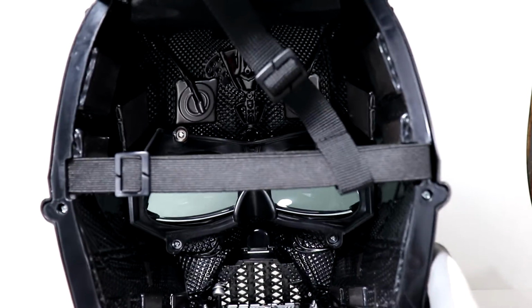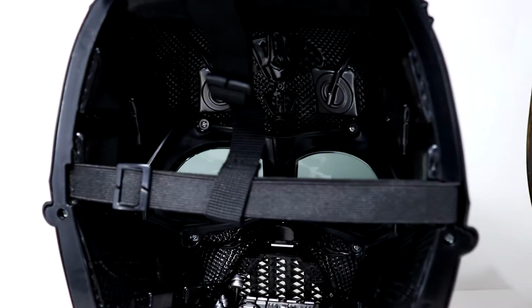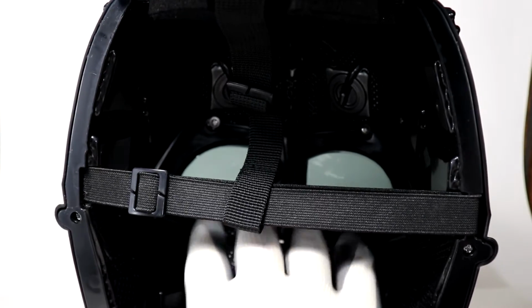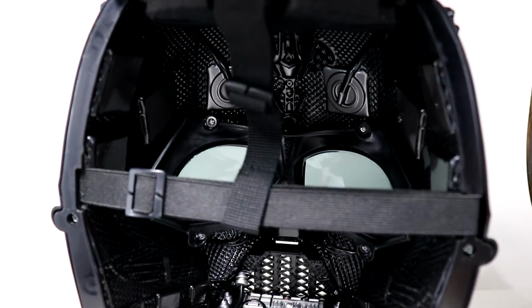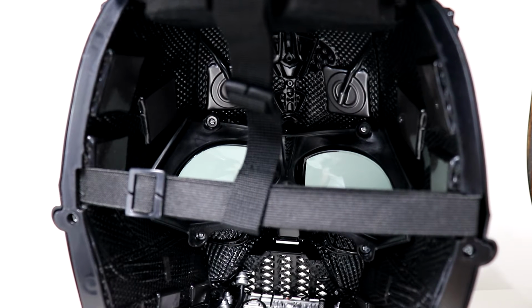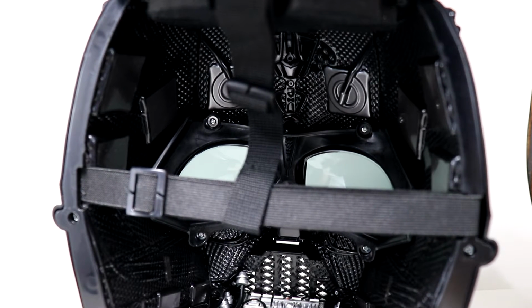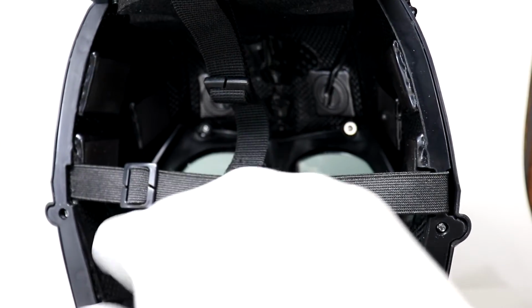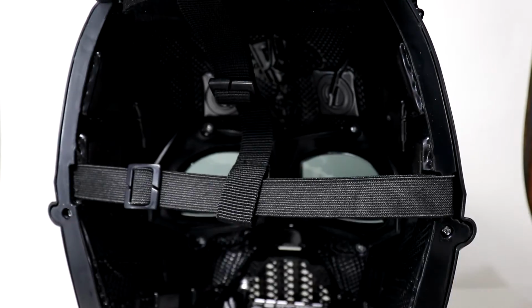So the inside of the mask does have some elastic. And this, I can tell you, once I put the mask on, it was pushing my face so far into the mask itself, it was hurting. It was literally hurting my nose and my jaw, and I couldn't breathe. I felt like I was suffocating. But if you have a big head like I do, you can adjust this so your head does fit better in there.